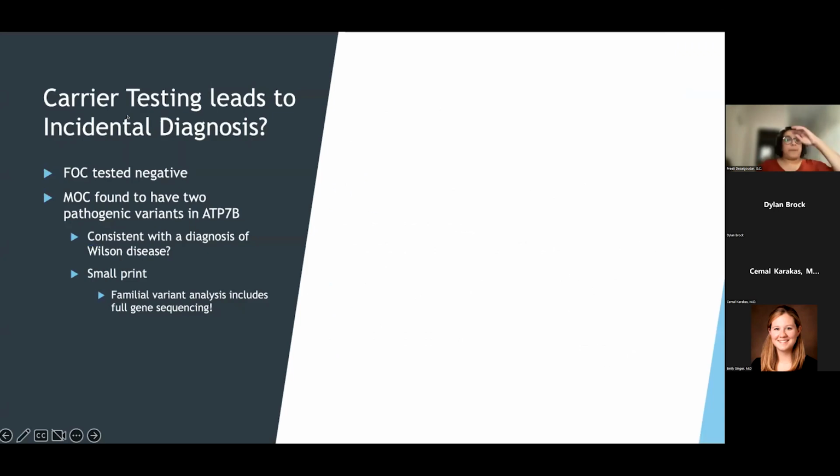What ends up happening is we do carrier testing for dad, and he was negative. But then mom was found to have 2 different pathogenic, or disease-causing, variants in the ATP7B gene, which is associated with Wilson disease. So now we are having to deal with the possible diagnosis of a completely different condition in the mother of the child that we originally saw.